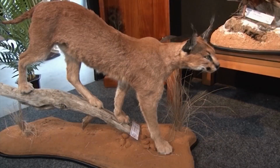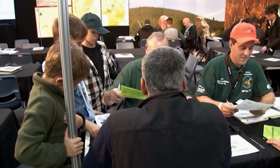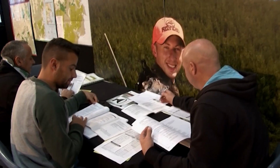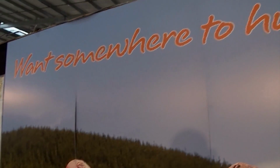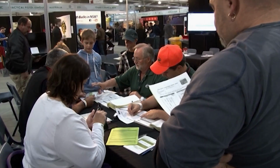Robert Borsak representing the Shooters and Fishers Party. We're talking to people about how important it is for us to have very strong controls around representation of ourselves, shooters, fishers, all outdoor people, especially four-wheel drivers, not only in Victoria and New South Wales, but obviously federally.